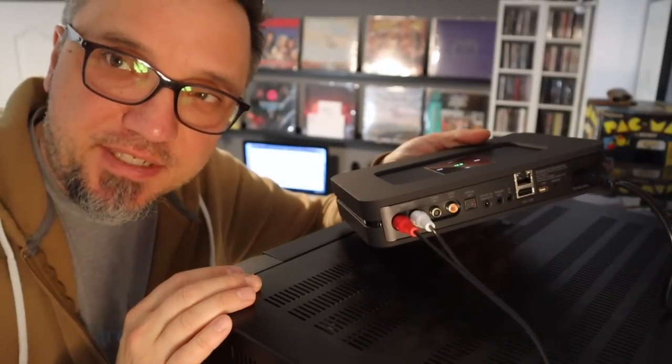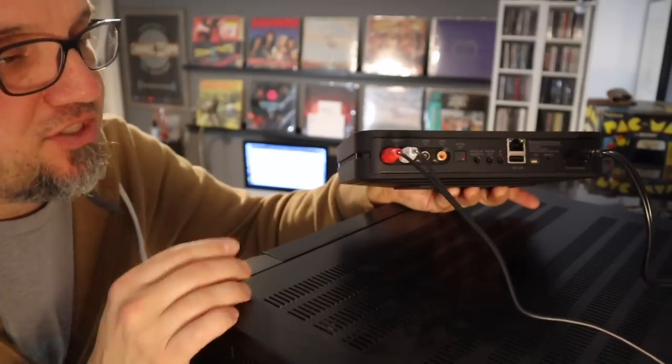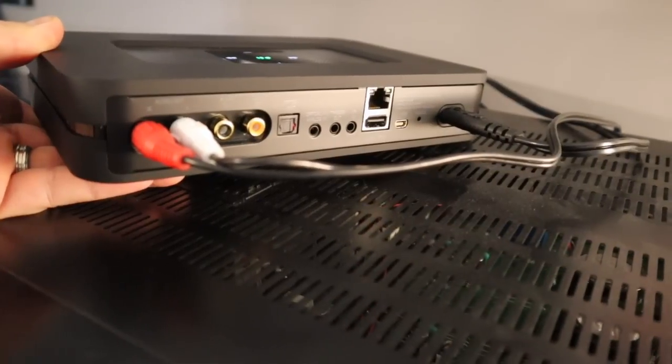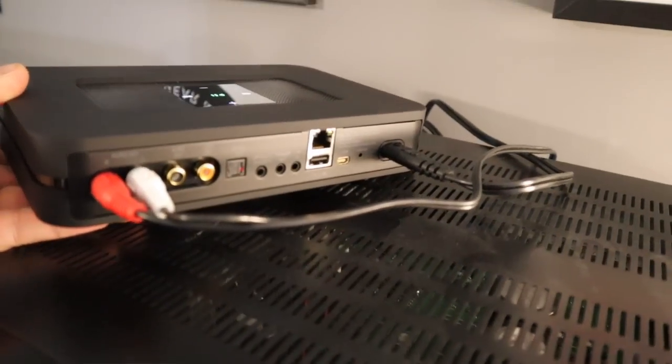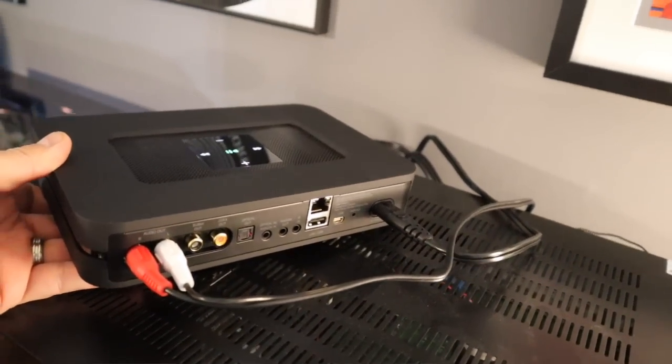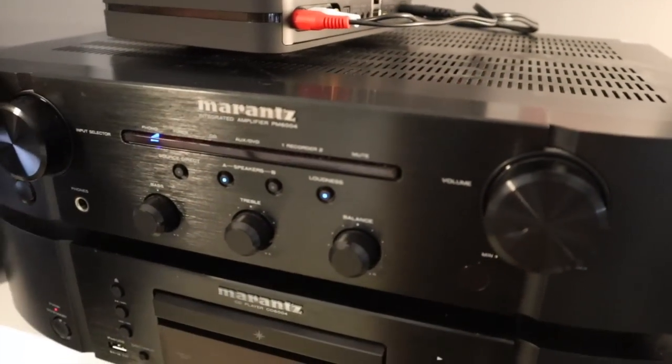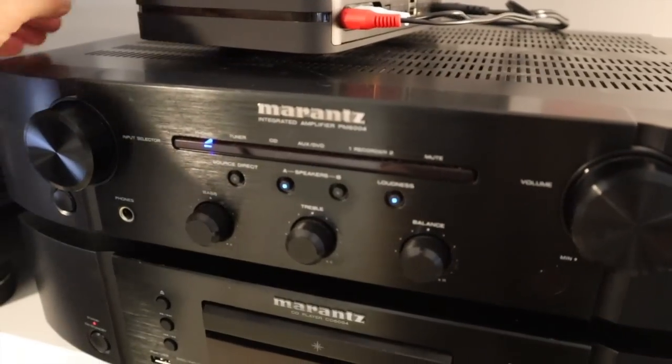Let me pause the camera and bring it over to the stereo and we'll hook it up. So I put the camera up here so you can see what I'm doing. And this is quite simple. I just took the RCA cables that came with the device, plugged them into the RCA outs, plugged the power in, and plugged this into the back of my Marantz PM6004 receiver. So far, so good. Now let's go figure out that app.